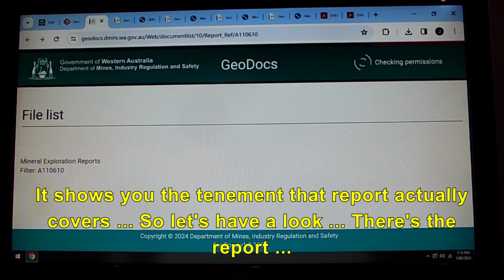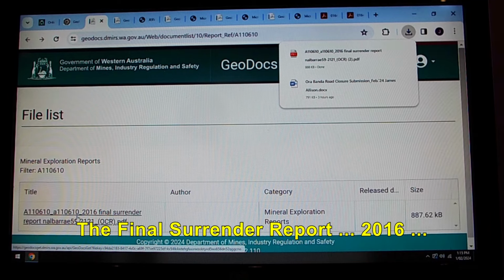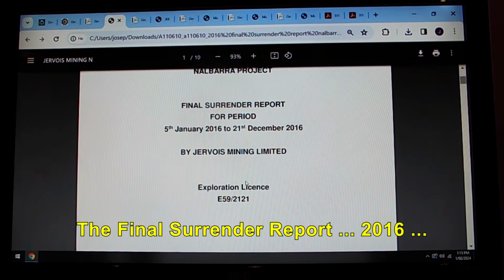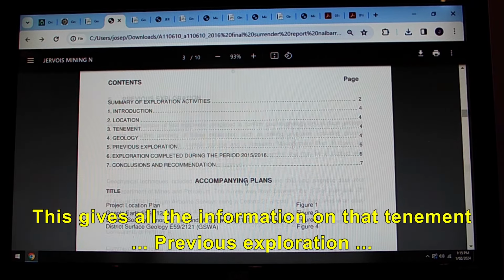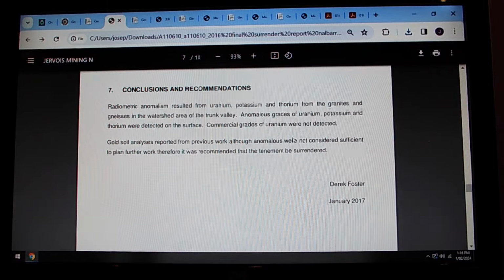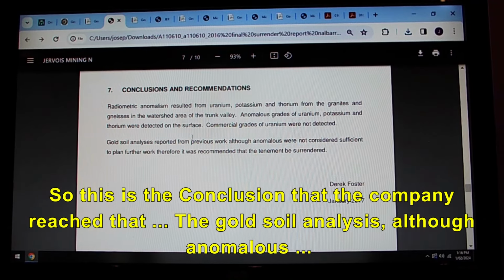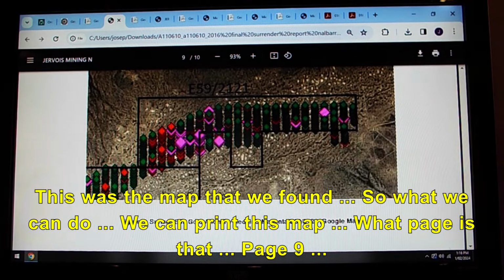So let's have a look. There's the report. It's a final surrender report, 2016. This gives all the information on that tenement. Here's a previous exploration. So this is the conclusion that the company reached. The gold soil analysis, although anomalous, were not considered sufficient to plan further work. Hence, the tenement was surrendered. So this was that map that we found.